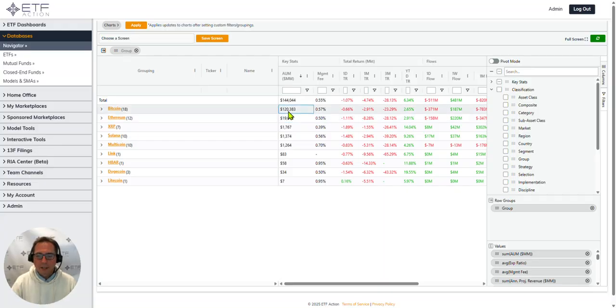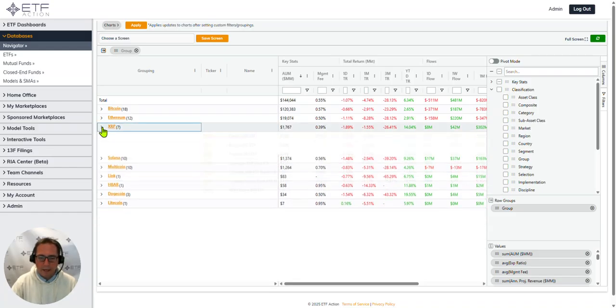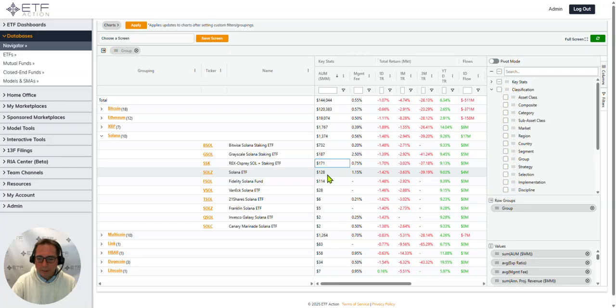So what you can see here is 144 billion, 120 billion Bitcoin, Ethereum, then XRP and Solana both. If I go into XRP, 1.7 billion. The Canary XRPC ETF has 392 million. These are material dollar amounts across all these XRP ETFs. Similar if we go into Solana, BSOL is the biggest, about half the category at 732 million. But we can see GSOL, Rex Osprey, the Solana ETF, all are over 100 million, including the Fidelity Solana ETF. So some pretty significant money going into those.